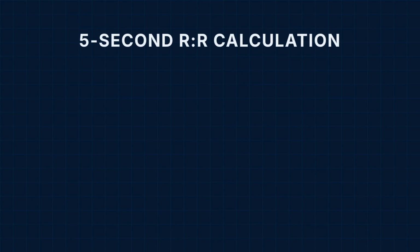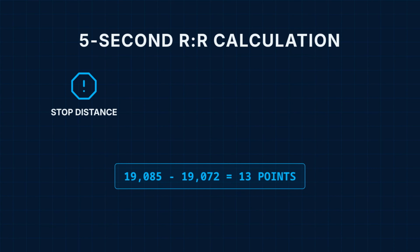Every trade I take on NQ, before I click, I calculate 3 things in my head, and I want you doing the same. Number 1, my stop distance in points. If my entry is at 19,085 and my stop is at 19,072, my stop distance is 13 points. Number 2, my target distance in points. If my target is at 19,200, my target distance from 19,085 is 115 points. Number 3, the ratio. 115 divided by 13 is roughly 8.8. That's an 8.8-to-1 setup, way past my 2-to-1 minimum.